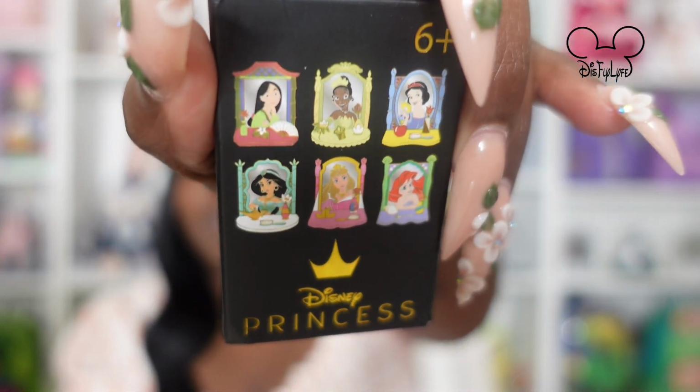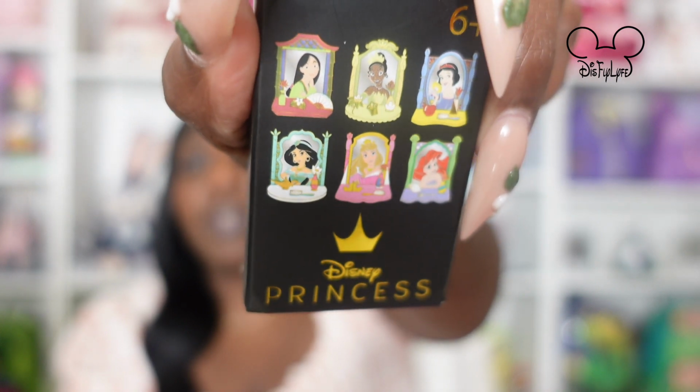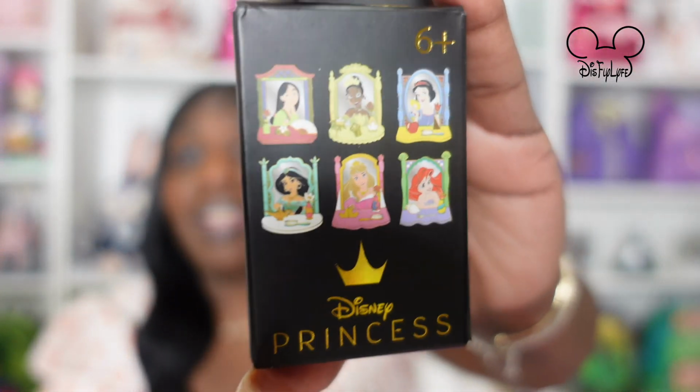So next, guys, we have the Princess Vanity set. And I think, if I'm not mistaken, you guys, I think this one came from box lunch. And so this one, we can get Mulan, Tia, Snow White, Jasmine, Aurora, and Ariel. And you guys, just looking at these pins, I don't think I would be mad at any of these. They look like they're gonna be super cute. So let's see. Now these go for $12.90, but again, I use my, you know, paper coins. Y'all got some paper coins? Y'all got to the 17th to use them. You better use some paper coins, y'all.